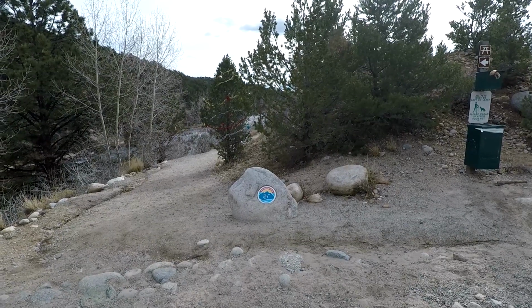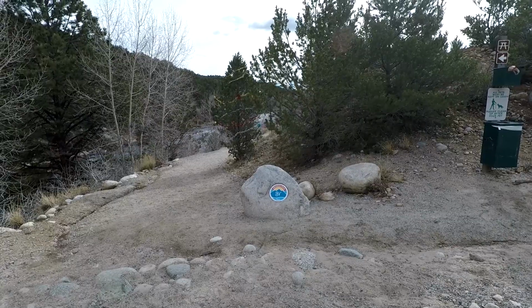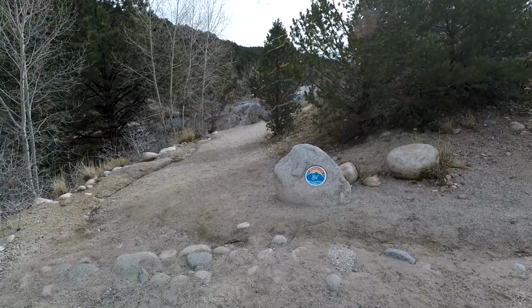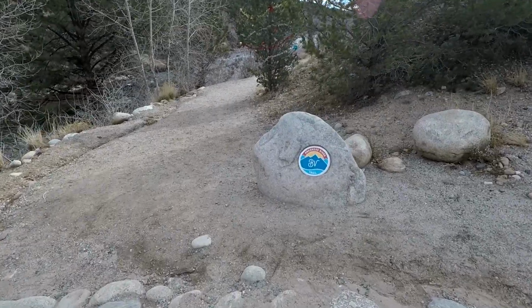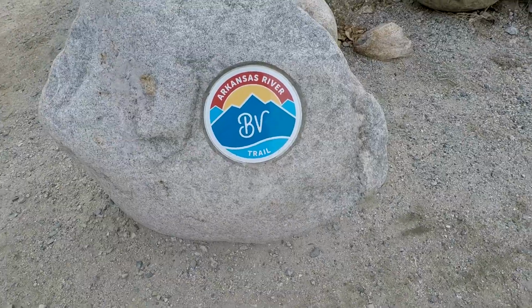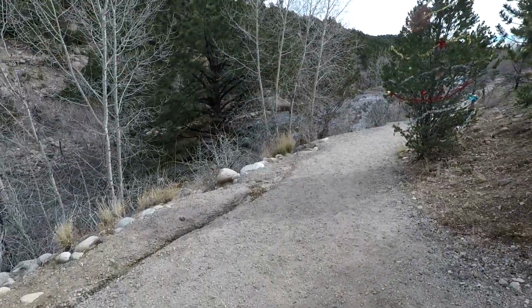Okay, so today is Friday, November 24th, 2017. We're back in Buena Vista, back at the trails. And this time we're going to stay on this side of the river. You can see this rock right here says Arkansas River BV Trail. So this is the start of it.